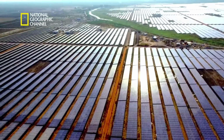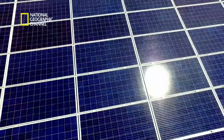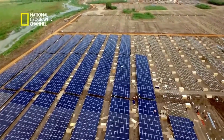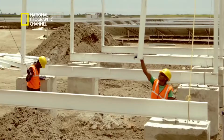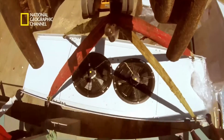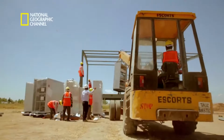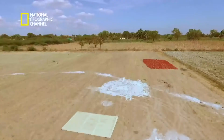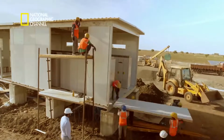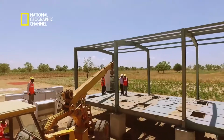The entire 648 megawatt plant is made up of clusters of modules of 4 to 5 megawatts each, and inverters are linked to the solar modules. An inverter's job is to convert direct current into alternating current, and 144 pre-engineered buildings are being made just to house the 576 inverters required for this plant.